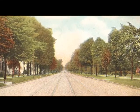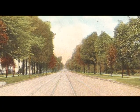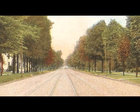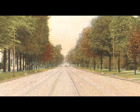And as the streetcars came into vogue and the automobile, folks were building their homes further out from the city. But from Griswold Street south on Military Street, this is where the movers and shakers had homes. And some of those homes were quite beautiful. And look at the trees there.